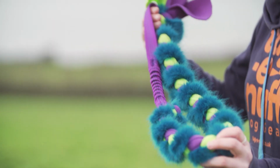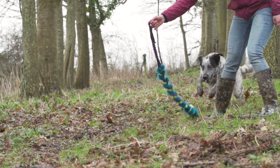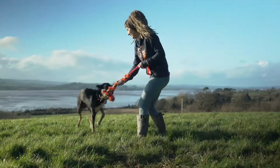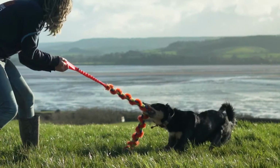The length of this toy means it can be used in a similar way to our chaser style toys. This means it can be dragged along the floor and wiggled for your dog to follow and pounce on, which will tap into your dog's natural chase drive. As well as this, the Big Twizzler is strong enough for tug games too.